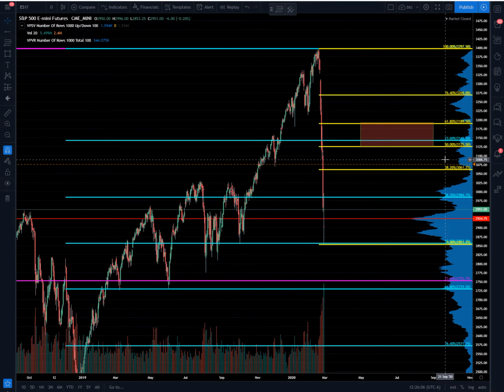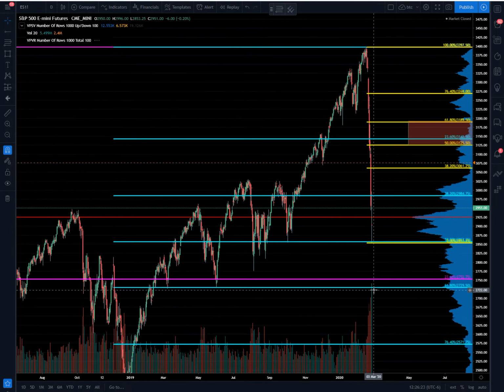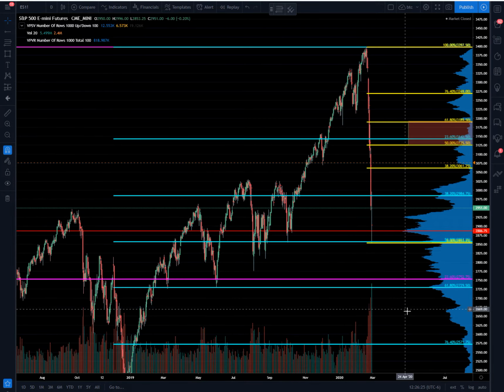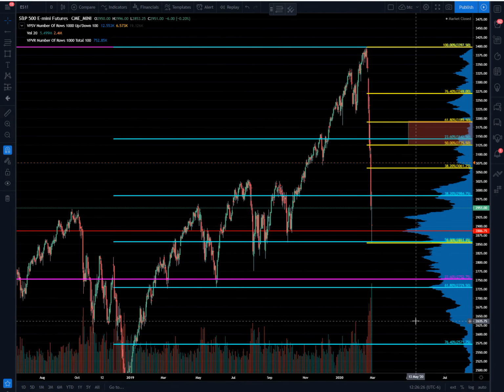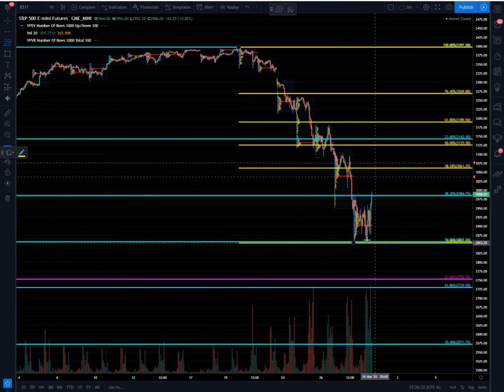A lot of news and a lot of panic. We've seen the internals almost at the very lows on the ADD all week, so it feels like we're starting to get into a bottom. Certainly the daily volume suggests we're starting to see some capitulation and clearing out of accounts as well. So we'll see moving forward just how that is.